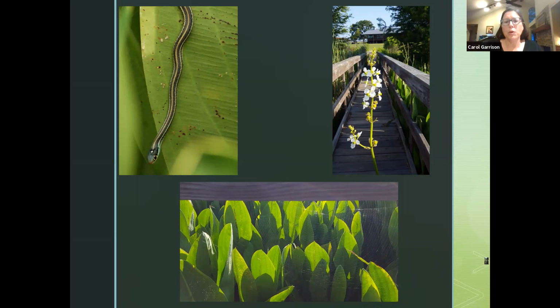It has beautiful blooms that attract all sorts of pollinators. And like I said, it attracts lots of frogs and insects and snakes. So it's a particular plant you don't want to miss. It has so many wonderful uses in addition to just being a phytoremediator. It's an excellent habitat source.